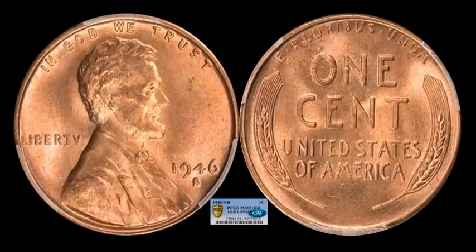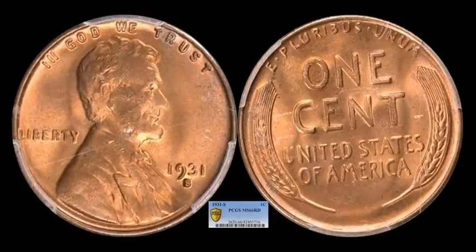So we have another coin here that's sold for $1,436.62, which ironically is the same amount of money that the 1960 small over large date variety sold for. So there you go. That's your S over D mint mark Lincoln. Just a beautiful coin and one to keep an eye out for if you're an avid hunter of these coins.